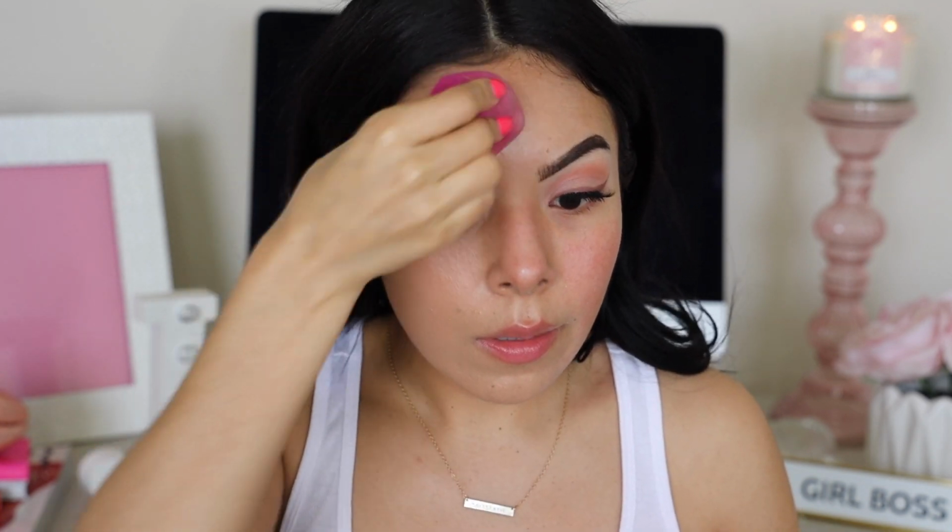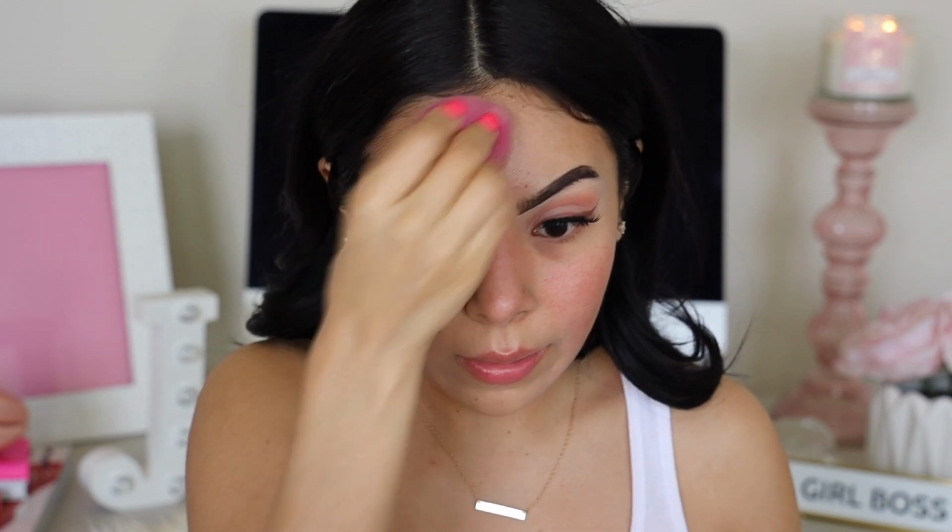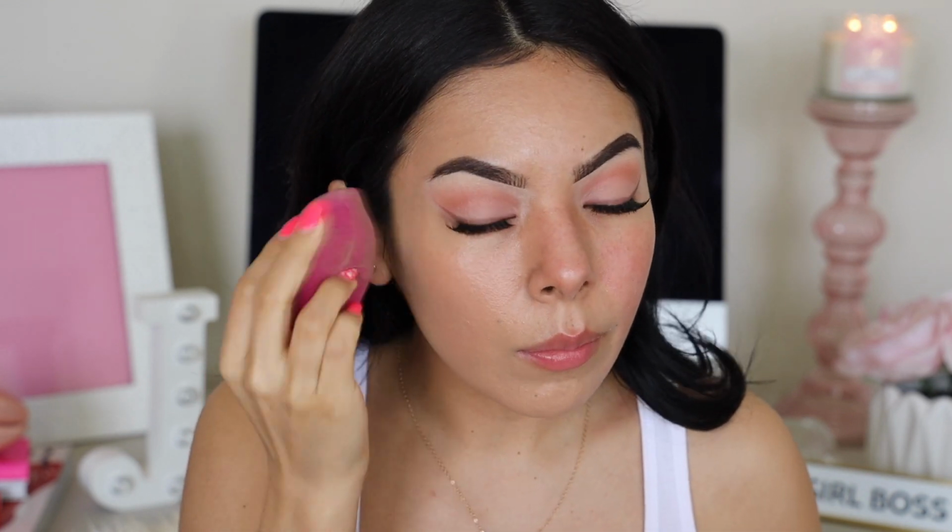So I decided to bring you guys in a little bit closer so we could see better together. But it's laying really nicely on top of my primer oil. I think it looks healthy. I mean, definitely for an everyday running errands type of day, this is good. I don't want anything heavier than this. It feels very lightweight. It looks healthy on the skin.